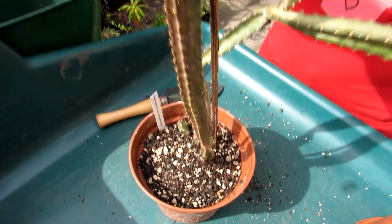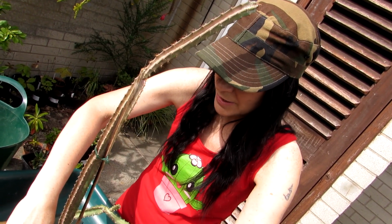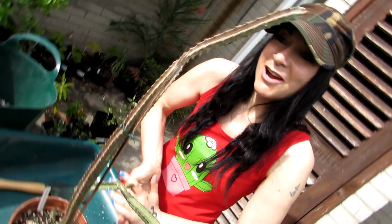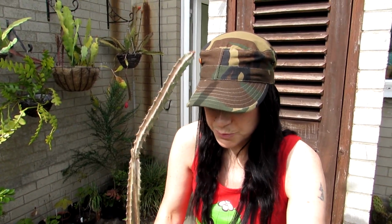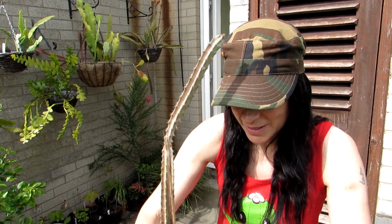So now that's going to go now into the polytunnel, a bit of a shadier position because these do like a bit more shade rather than direct sunshine, and that's going to be kept like that now, and it should be carrying on growing and growing. And the best time to repot a cactus is always the springtime, spring or summer. Spring is better because then it's got the whole of the growing season ahead to put on a lot of new growth.